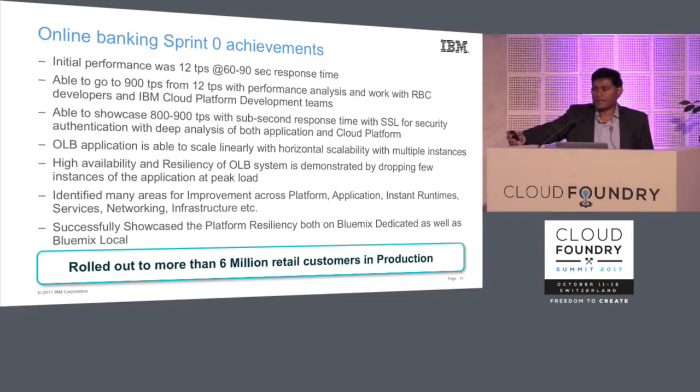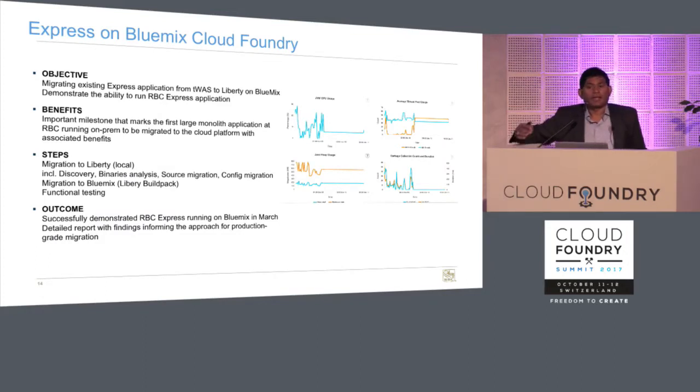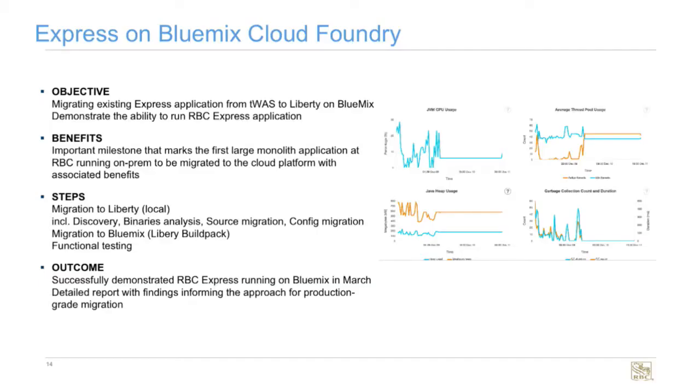And one thing that they wanted to go further, right? When we talk about the next steps, what exactly we want to do now that we have this RBC working, scaling in Cloud Foundry in production. So they took something called the RBC Express, or a commercial banking kind of thing, where you have a traditional WebSphere and traditional middleware, and they wanted to change that into the Liberty Build Pack. So those are some of the things that we have completed, the first 2 phases. We demonstrated some of those things, and the next in line will be the RBC Express.